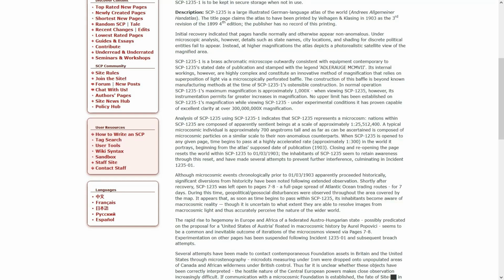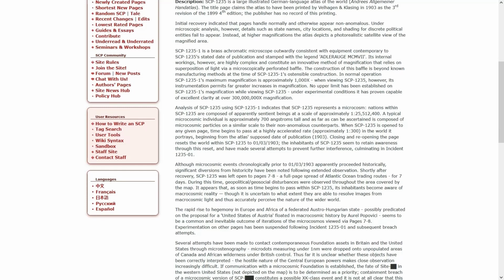SCP-1235 is a large illustrated German language atlas of the world, Andrees Allgemeiner Handatlas. The title page claims the atlas to have been printed by Velhagen and Klasing in 1903 as the third revision of the 1899 4th edition. The publisher has no record of this printing. Initial recovery indicated that pages handled normally and otherwise appeared non-anomalous. Under microscopic analysis, however, details such as city names, state names, city locations, and shading for discrete political entities fail to appear. Instead, at higher magnification, the atlas depicts a photorealistic satellite view of the magnified area.